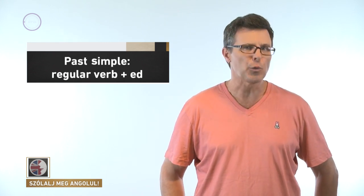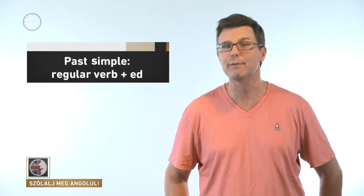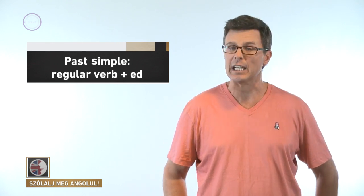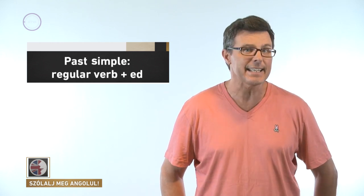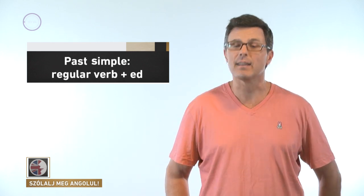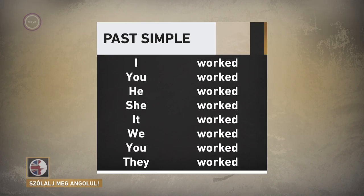If we look at the verb to work, in the present simple we have to remember to add s to the infinitive when we're talking about the third person singular: he, she, and it. But when we're using the past simple form of the verb to work, we add ed to the end of the infinitive. Work becomes worked, and then nothing. I worked, you worked, he worked, she worked, it worked, we worked, you worked, they worked.